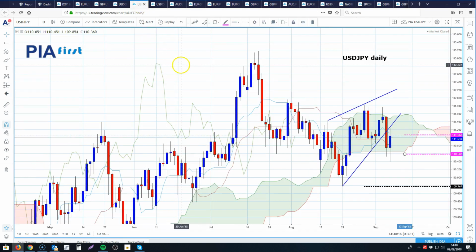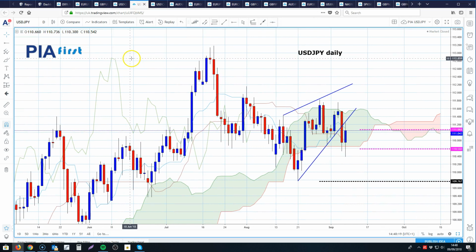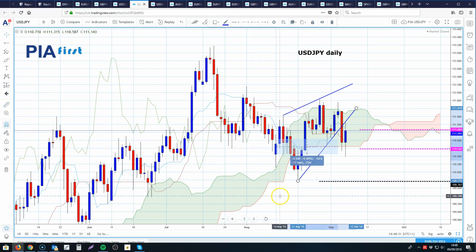Dollar yen, a little bit harder to decipher. We did talk about an ending wedge formation. So we've seen sort of mixed, volatile price action. Let's just put the measuring tool on. Sort of 17 days, so just over 3 weeks, 3 trading weeks anyway. Then we broke the wedge to the downside. We then retested the wedge.